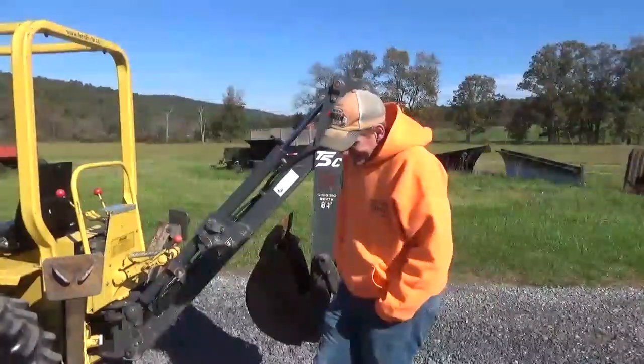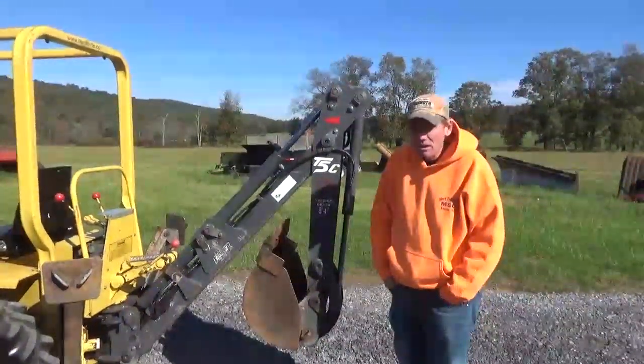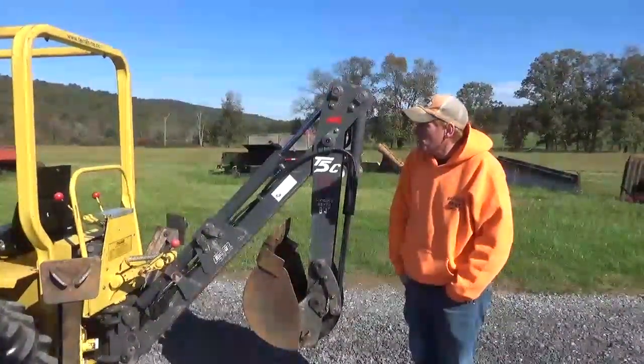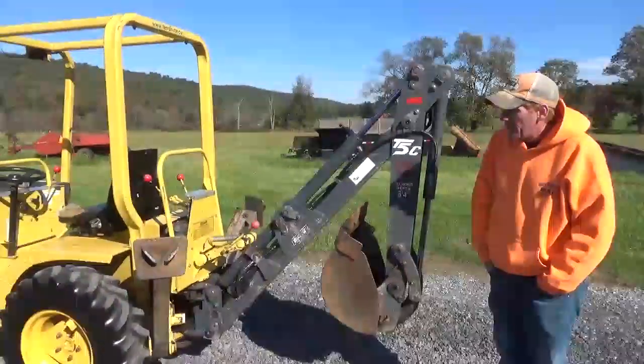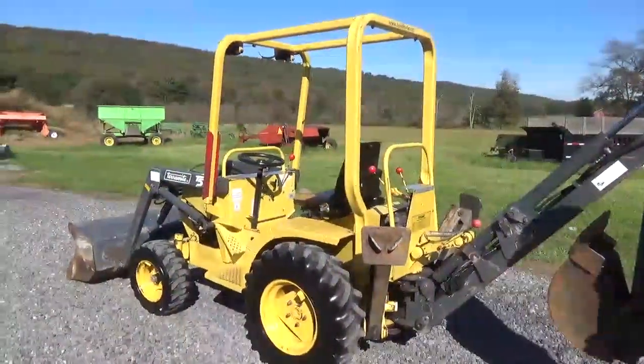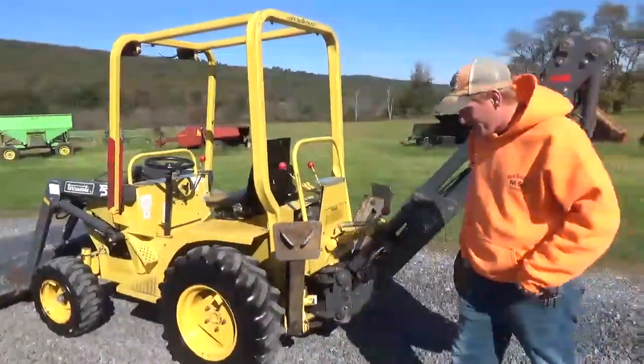Back in the late 90s, I think my dad sold like 35 of these in one summer. They're quite a little machine, very tough, and very heavily built. They were built in Morgantown or Clarksburg, West Virginia, I believe it is. Charleston, West Virginia, thank you.